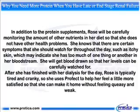After she is finished with her dialysis for the day, Rose is typically tired and cranky, so she uses ProfectR to help her feel a little more satisfied so that she can make it home without feeling queasy and weak.